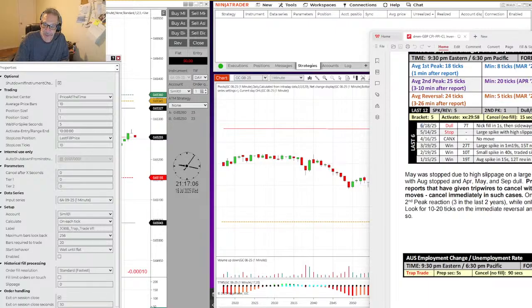What is a trap trade? A trap trade is a report where if the market pops up, we go short. If the market drops down, we go long. It's a specialized reversal trade. We make our profit when the direction changes.